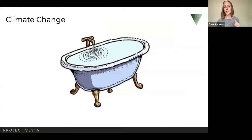So when we think about climate change, full transparency, I'm stealing an analogy from Bill Gates on this one. But when we think about climate change and what it is we can actually do about it, we can think of our atmosphere as a bathtub, and the water that is in the bathtub is greenhouse gases. Now, we've been adding greenhouse gases to this bathtub, and the bathtub is starting to overflow. We're starting to see these consequences of overfilling our atmosphere. So what do we do? Well, we've really got two options. We can turn the spigot off, turn the water off. That means reduce our emissions.